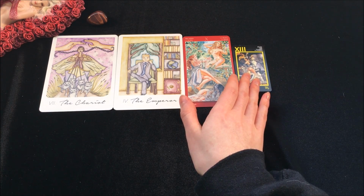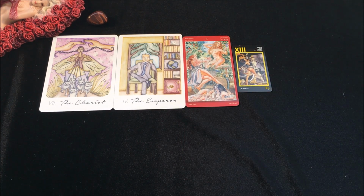Not only are you going through a major transformation with the Death moment here, you are getting totally shaken up. I also feel like there's something to do with a connection with a particular person, which, again, Death is Scorpio.